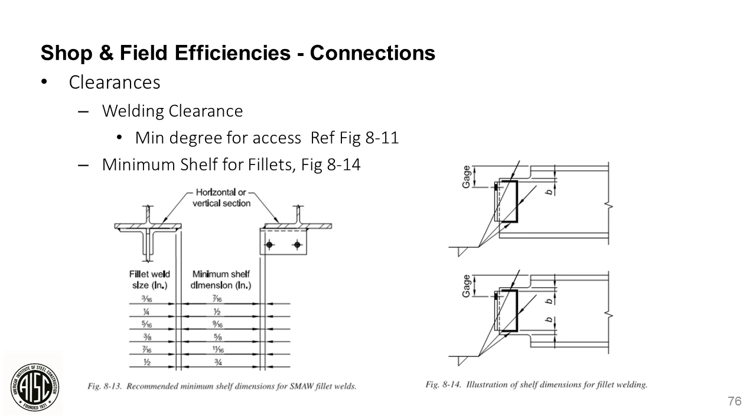When dealing with clearances, there's no point in designing something that can't be built. So some important references to watch. With weld access, you want to look at figure 8-11 to see the minimum degree that can be used when determining if there's enough access room to properly apply a weld.